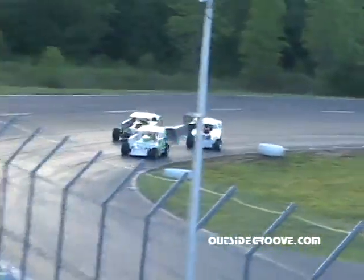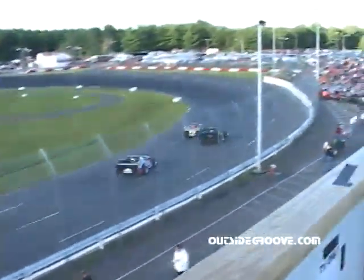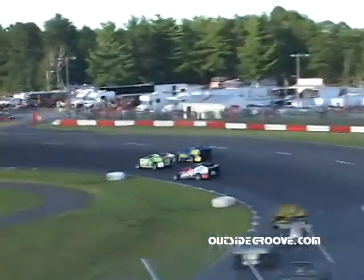Jesse Mueller now chasing down the 24. Mueller goes to the outside. Here comes Mueller trying to go from third to the lead as they come down the front stretch. He's to second. Jesse Mueller's going to work the rim into one and two. Here comes Mueller to the outside of Mike Riel for the lead off turn two. They work down the backstretch. Mike Riel leading into three and four.